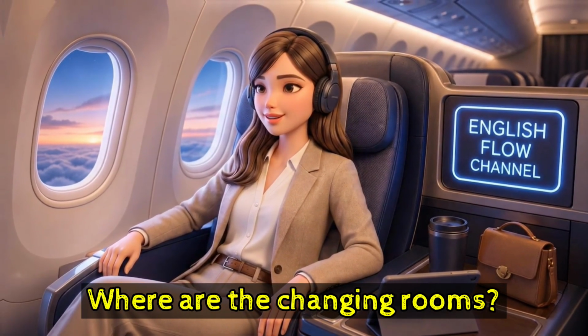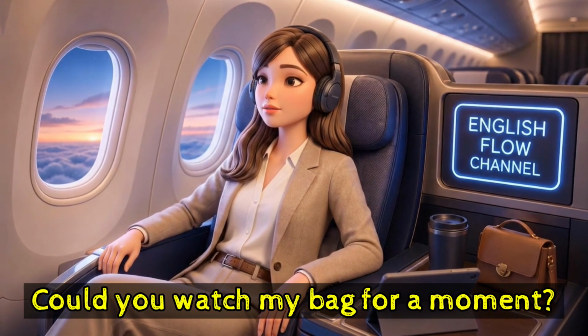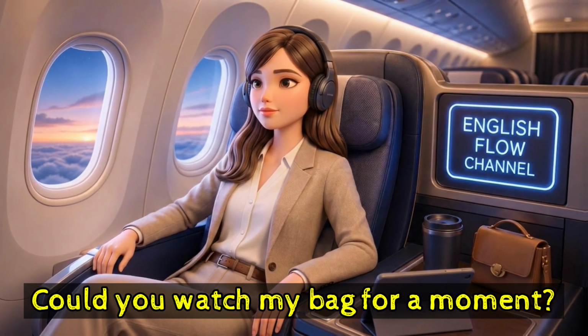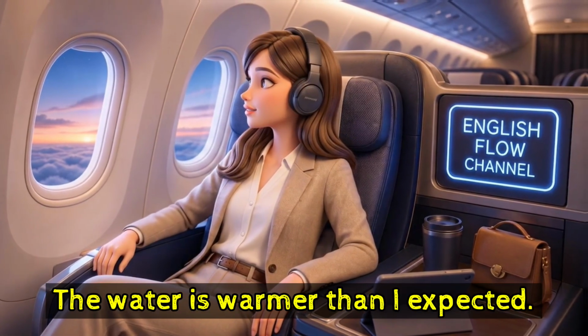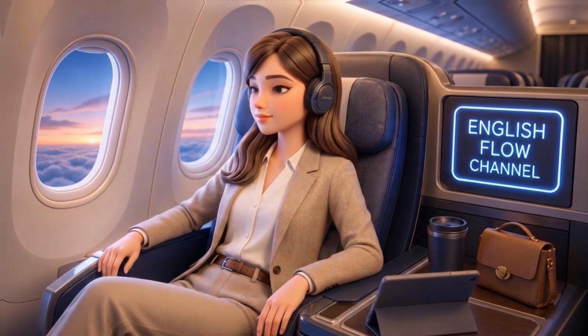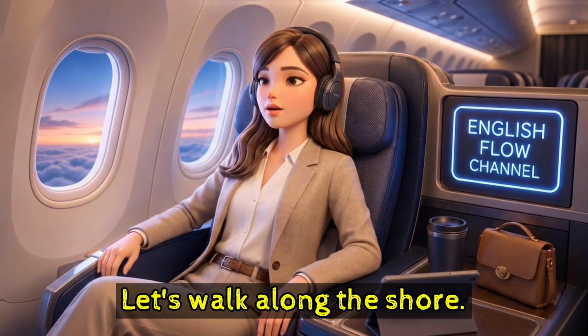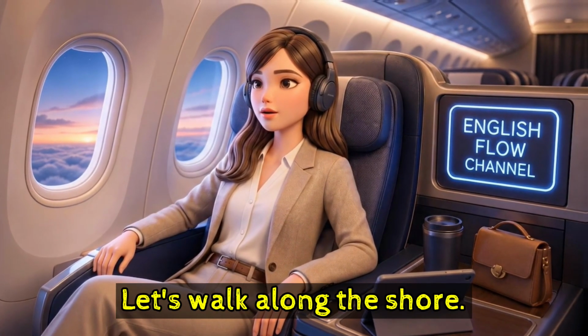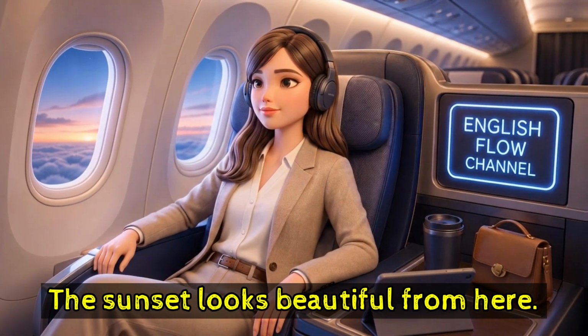Where are the changing rooms? Could you watch my bag for a moment? The water is warmer than I expected. Let's walk along the shore. The sunset looks beautiful from here.